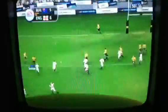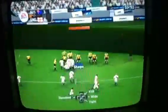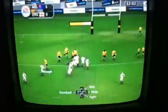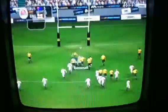Good tackle there by the Aussies. English pass left. Here they go. They make a break and no, they're taken by Giddo with a crucial ankle tap. They go right through Wilkinson, inside ball. Well played by the English side, but the Australians read it well. Oh, and the English are absolutely smashed there. The advantage is being played. That's the end of the advantage.